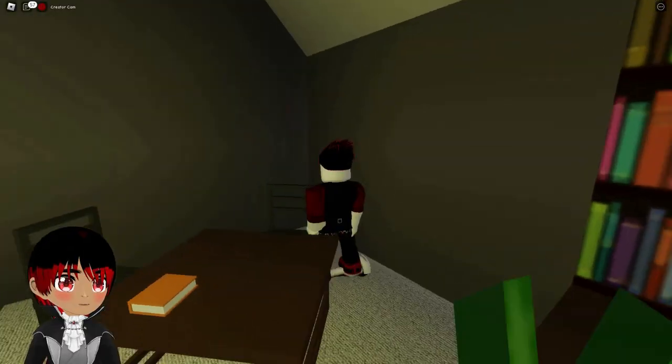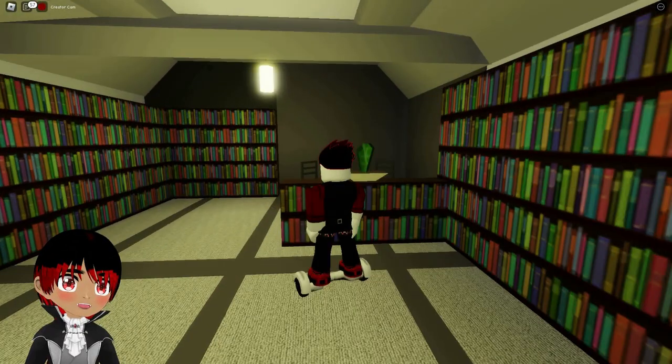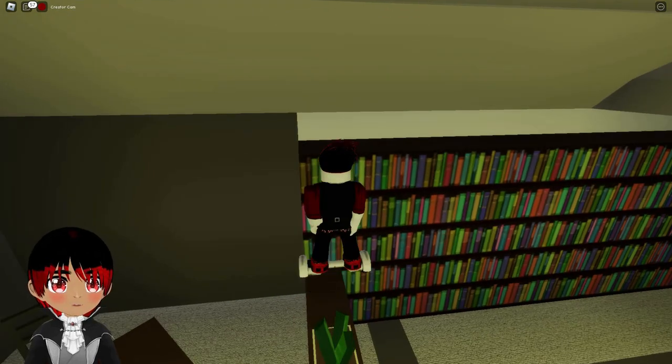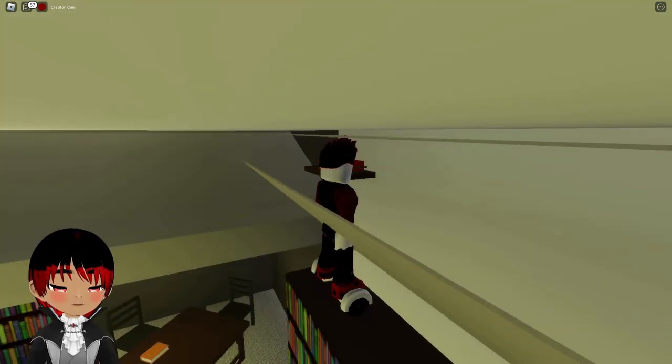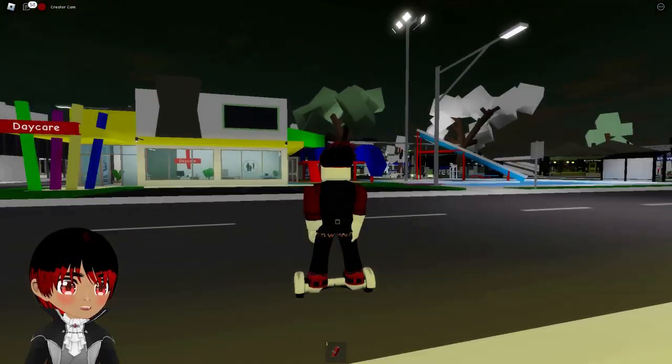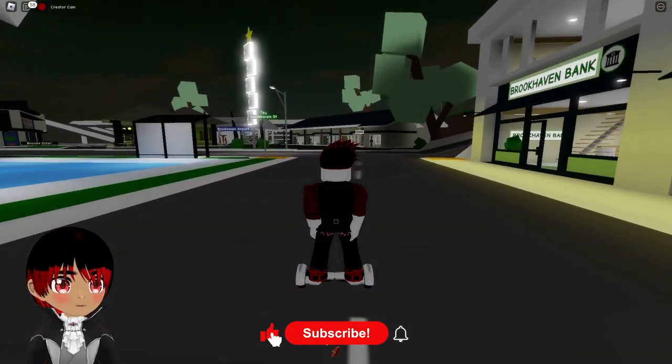So the next thing that you need to do is to head over here to the library, right? Okay, once you're here, just jump over there and then jump over there. As you guys can see, there's a book over there. There we go. So I'm just clicking on that book over there. So the next thing that we want to do is to head over to the motel, right?